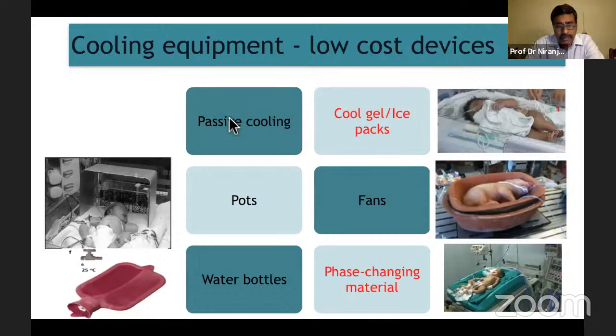One thing is that all asphyxiated babies in the first 6 to 12 hours after birth will drop their temperature. That's normal. So you will achieve maybe the target temperature for the first few hours, but after that it is very difficult.